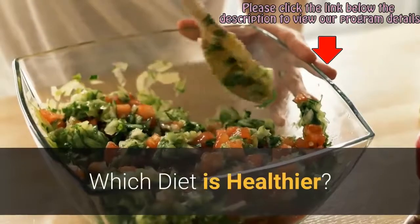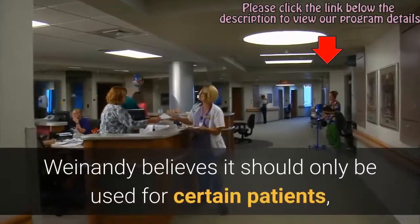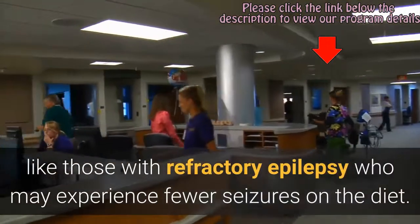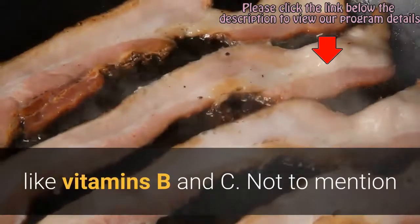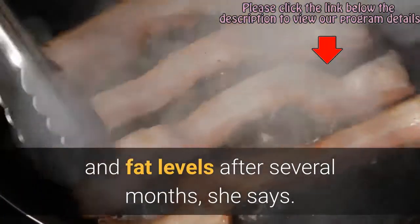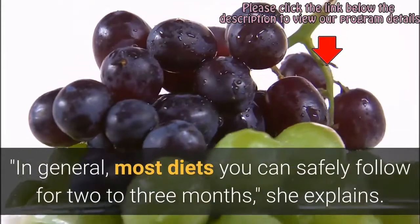Which diet is healthier? First, how healthy is keto? Weinandy cautions against going high-fat for weight loss. The risks for a pretty healthy person usually outweigh the benefits, she says. Weinandy believes it should only be used for certain patients, like those with refractory epilepsy who may experience fewer seizures on the diet. So what are the risks? Long-term, you could lose out on water-soluble vitamins, like vitamins B and C, not to mention that many people on keto often have higher cholesterol and fat levels after several months, she says. In general, most diets you can safely follow for 2 to 3 months, she explains.